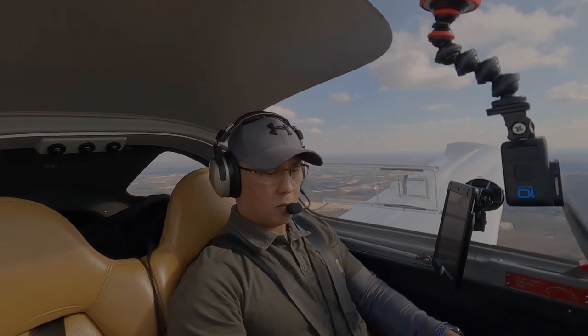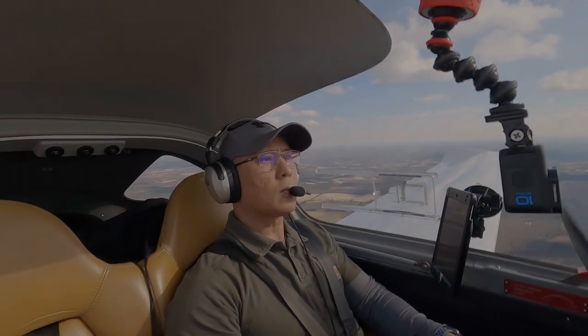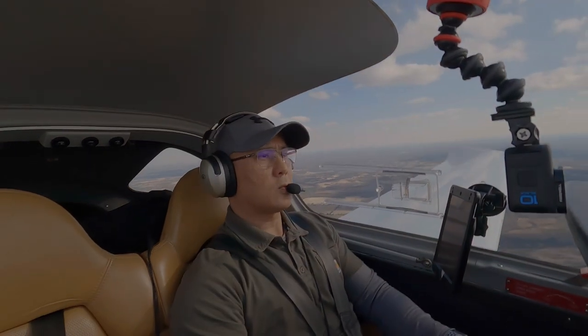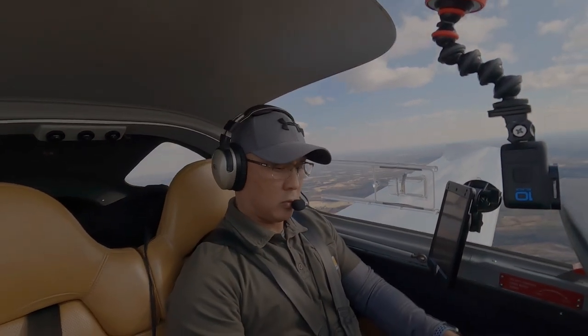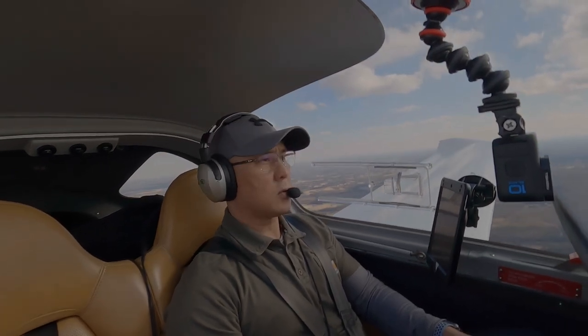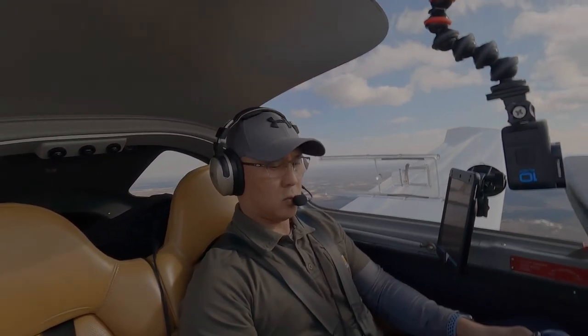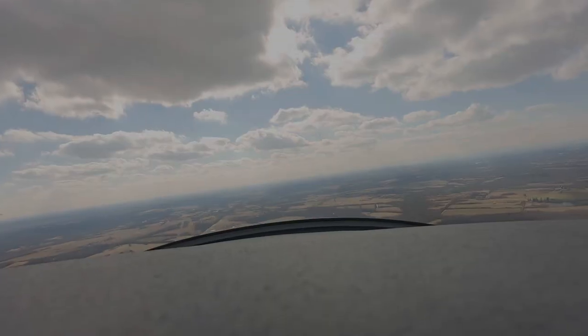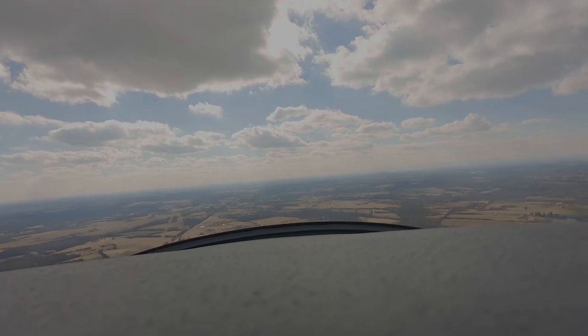Culpepper Regional Airport automated weather observation, 1931 Zulu. Wind 280 at 3, visibility 10, 5,500 scattered, temperature 0 Celsius, dew point minus 14, altimeter 30.27.